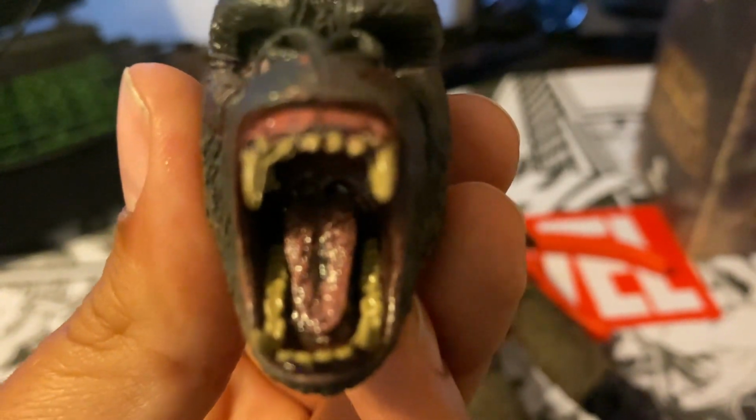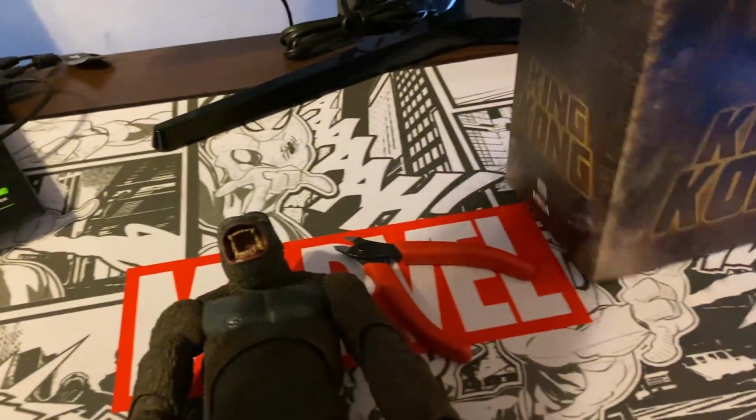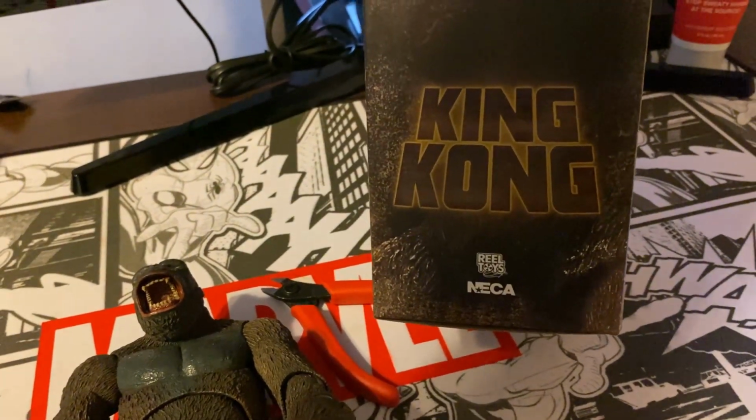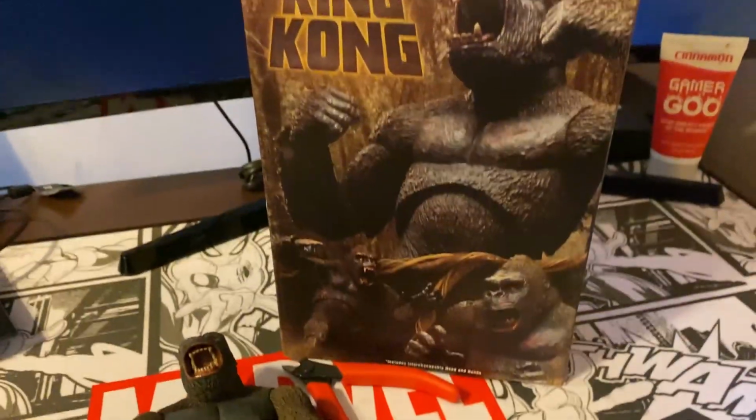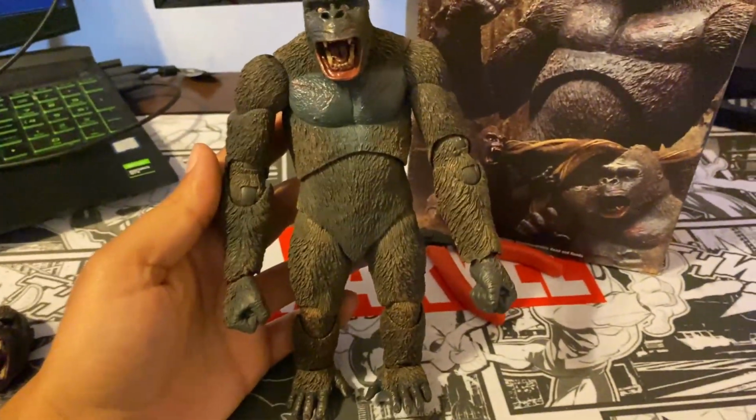Even in the mouth, the detail and time and effort when it comes to figures like this, the NECA Real toys just cannot be beat. I'm definitely going to be setting this up. But that's it out of the box.